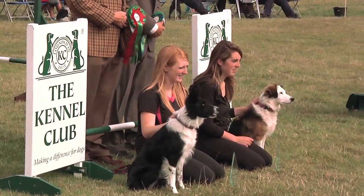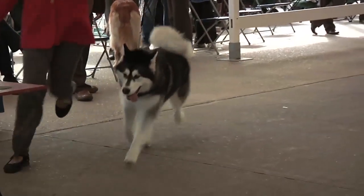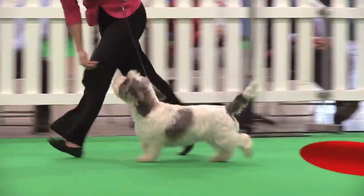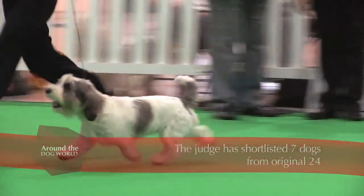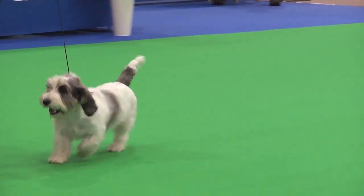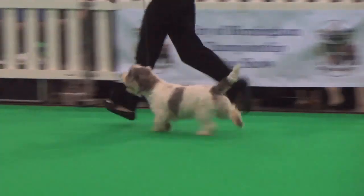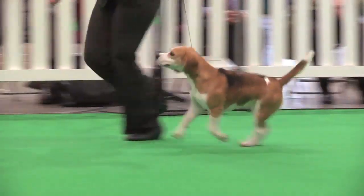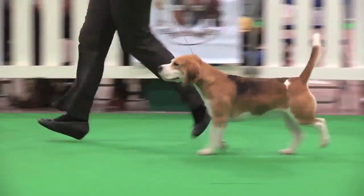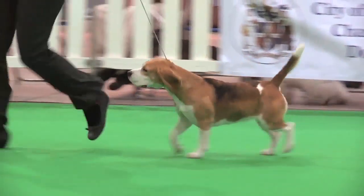Now, also coming up in the programme, we'll be speaking to winners, judges and exhibitors. Now, let's get straight to it and see the winners from the Hound Group. And the first to move, the Petit Basset Griffon Vendeen. Next, we have the Beagle. You can cheer these dogs on, ladies and gentlemen.